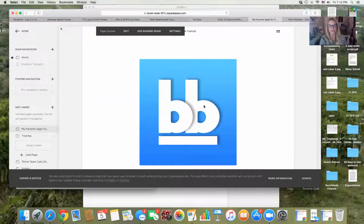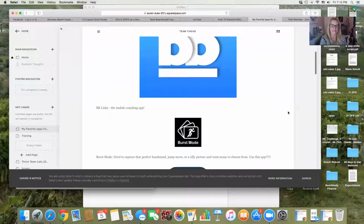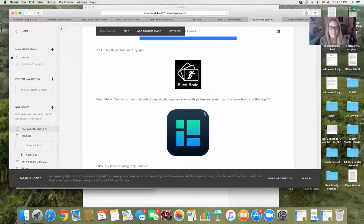So the first app I'm sharing with you is called BB Links, the mobile coaching app. Now, when you see me do a handstand or a crazy jumping picture or, gosh, just getting a group photo with your family and making sure that that one person looks at the camera, just think about it. Burst mode. You can set it up to take as many pictures as you want. I have it set up to take 500 pictures like this. 500 pictures. You can set the shutter speed for whatever you want within the parameters that the app offers you.